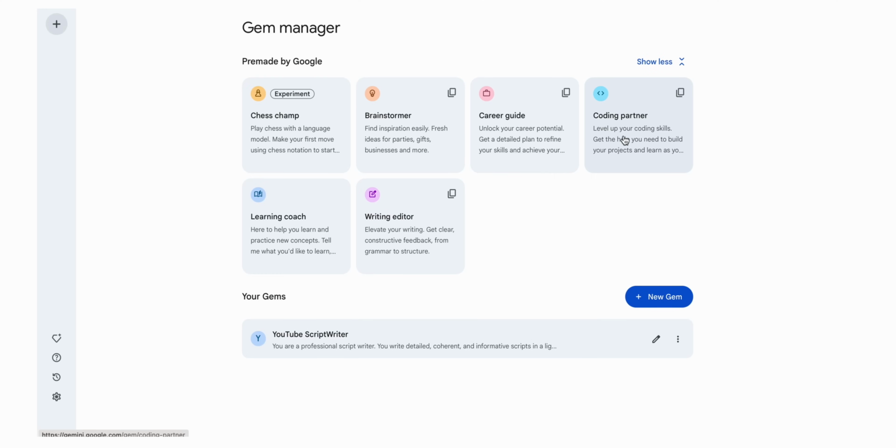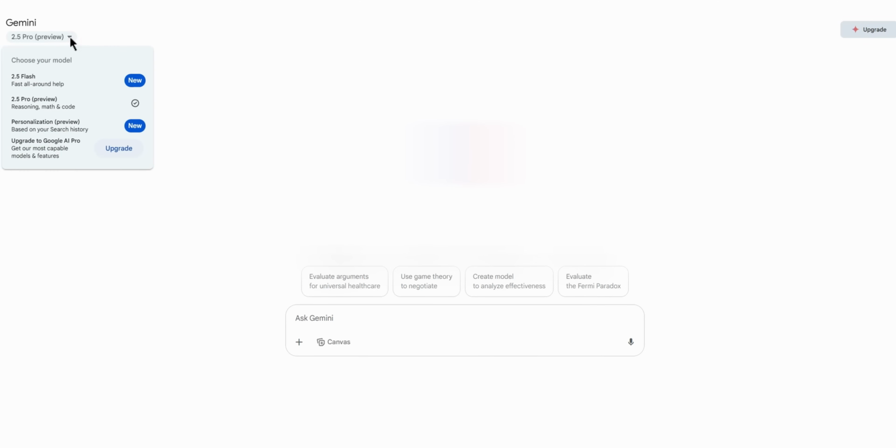I might sound biased, but Gemini is honestly one of my favorite models out there, and one of the biggest reasons is how friendly and accessible it is. Even without paying, with a free Gemini account, you can still try out the newest and most capable 2.5 Pro model. Sure, the number of messages is limited, but still.